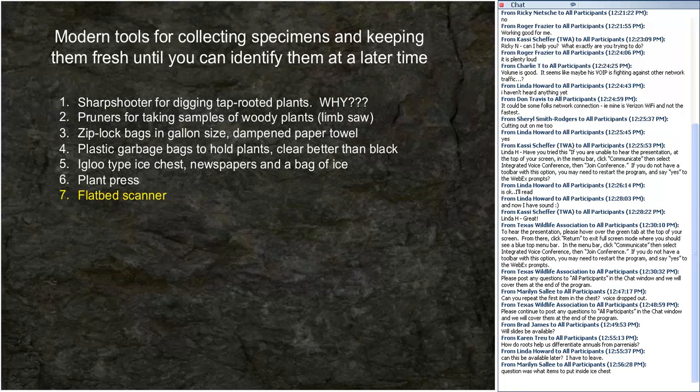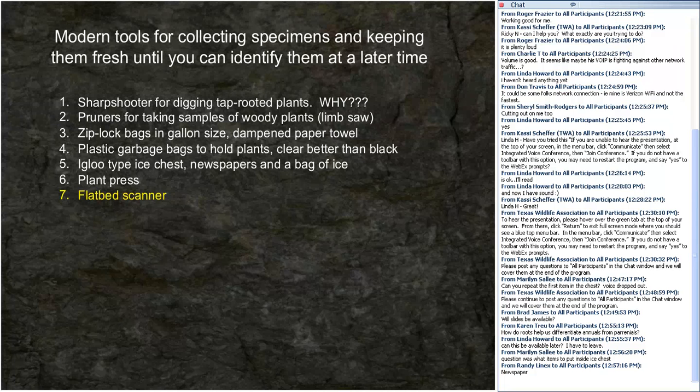So if it's a shrub, I would say a sample from the size of a softball to as large as that should give you enough leaf and overall shape and be able to identify it. If it's a forb, try to dig the whole plant, even if you have to bend the stem of the plant over to fit in the cooler.